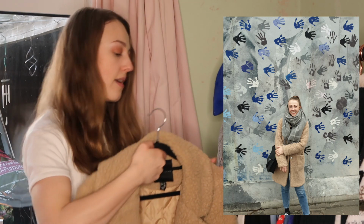So a really warm coat is essential. Something like a teddy bear coat means that you're still looking fashionable. You could also go for something like a puffer jacket or a parka coat, something like that. So that was the coat that I wore. Then I also needed a couple more layers on top of my coat just to keep the wind out.